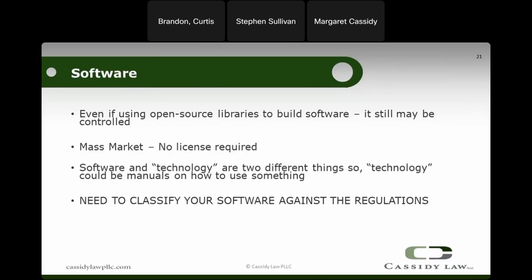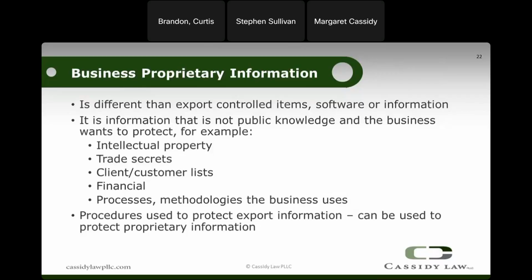Software, you definitely need to, as Olivia noted, classify your software against the regulations, because it depends on what it does and what its characteristics are around encryption. And we talked about open source libraries, something that's mass market. A great mass market example is Office 365, the Office suite of products. That's mass market. You could go and buy it at Best Buy, or you could download it off of Amazon. So although it may have some encryption capability, since it's mass market, there's no license to transfer that product around the world. Okay. Moving on, business proprietary information. Remember, your trade secrets or your customers' lists, things like that, are things that you need to take care of and protect, but it's not because of export control necessarily.